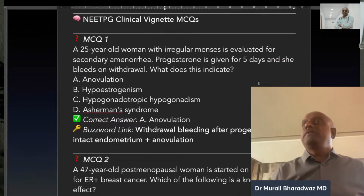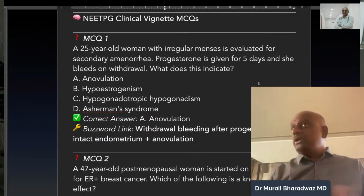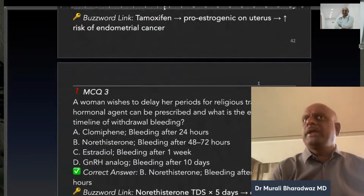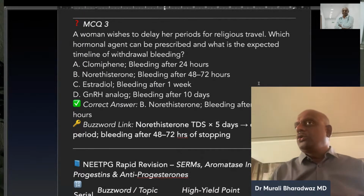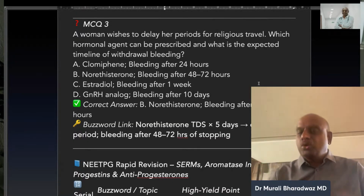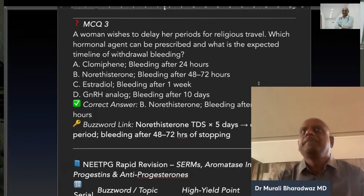So, a 25-year-old with irregular menses is evaluated for secondary amenorrhea. Progesterone is given for 5 days and she bleeds on withdrawal. Where is the problem? Anovulation. Right, doctor? Now, it's simple. If you read to represent in the exam, there is no challenge. But the problem is reading with that specificity to hit the bull's eye, which is everything about winning. Right, doctor?